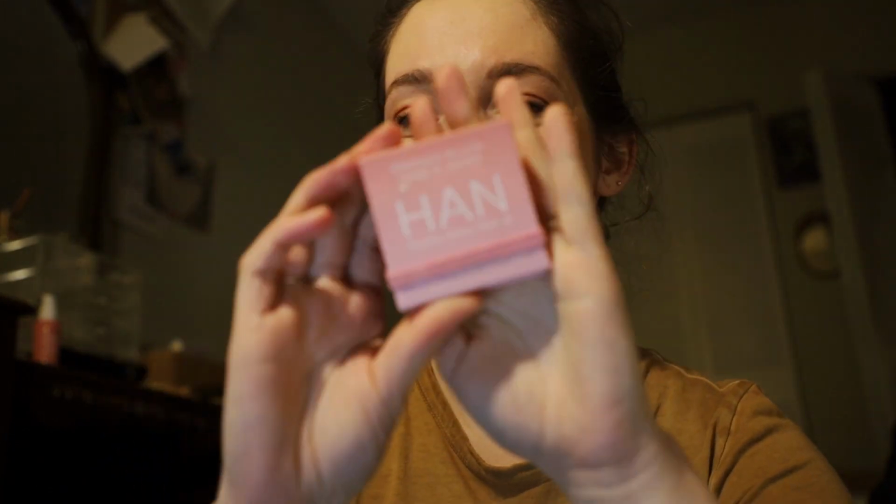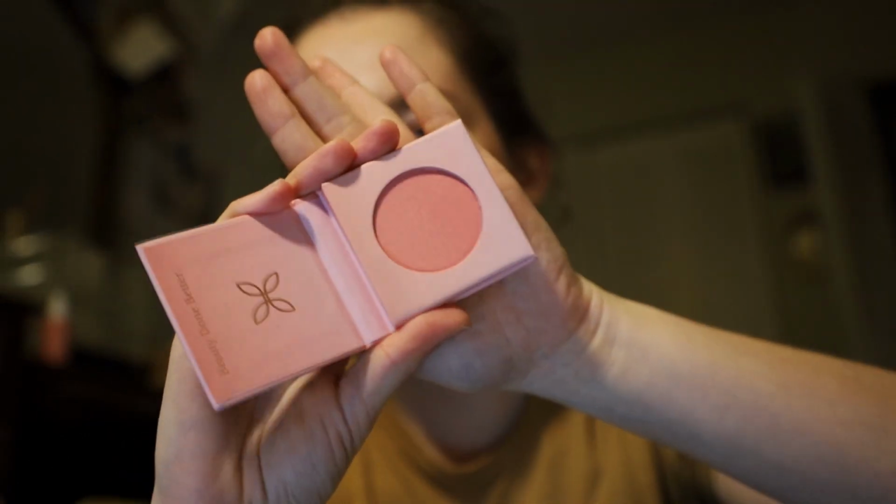Next up is, I'm so sad, this Han blush. I think this blush is in the color Carousel or something. I won it in a giveaway for free, and while it's really pretty, I love their packaging. I love that they changed their packaging to be more sustainable. It's plastic free, it's completely recyclable. This little elastic is completely compostable.